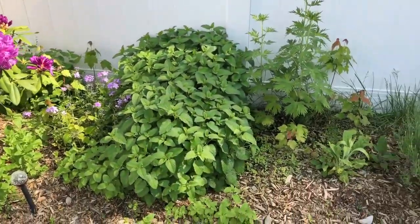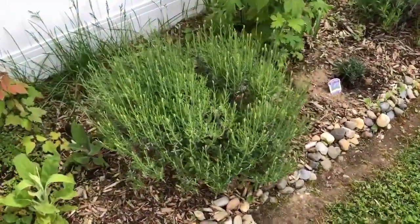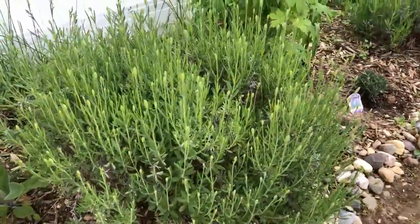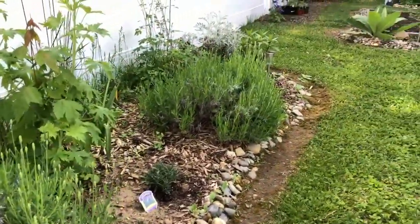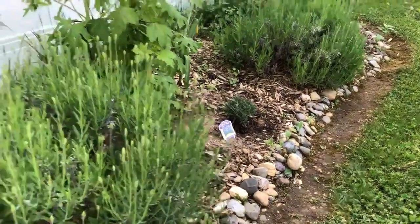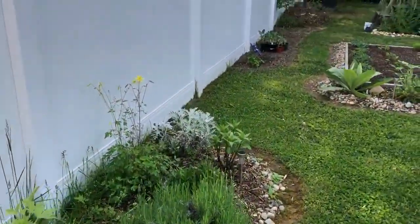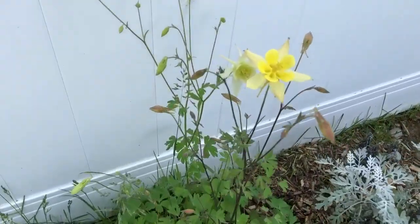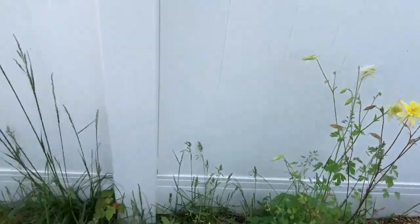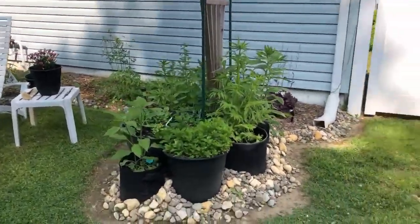And then I have lemon balm there to harvest. And the lavender is coming in. Look at that. That was really fast. All my lavenders are beginning to bloom. And there's a new one I have for this year. And columbine. I have columbines everywhere. This one's a lemon. I think I have purple and lemon over there, so I have them all over.